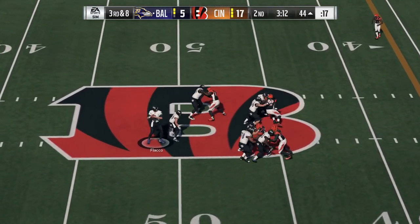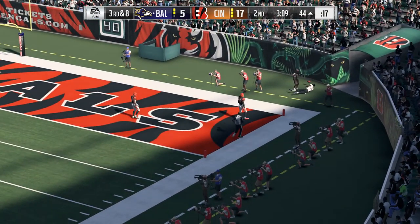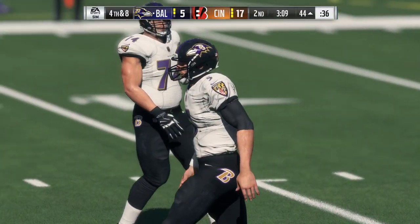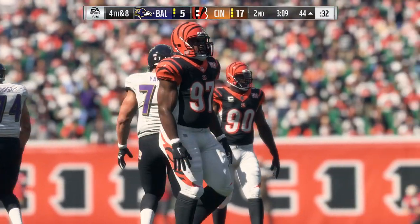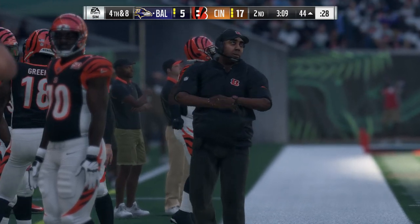Flacco fakes the give, sets to throw. He's going to float this one deep right side. So they took a shot there on third down, couldn't get it. Now it's four. And you just know when that play call came in, their eyes lit up because anytime you get a chance to take a big shot downfield, that's a lot of fun, and they missed an opportunity.